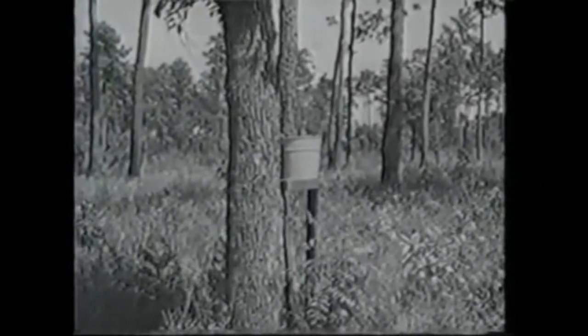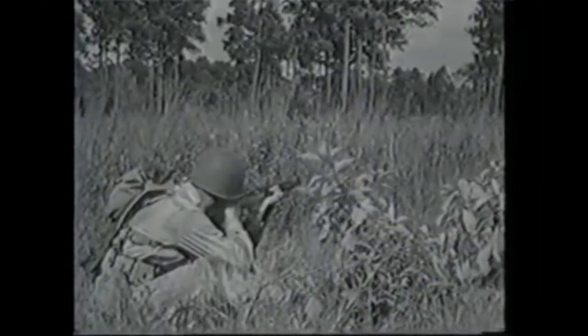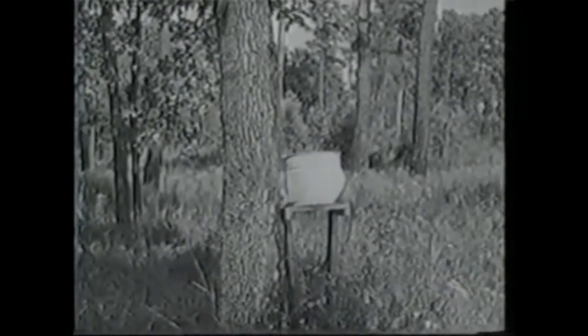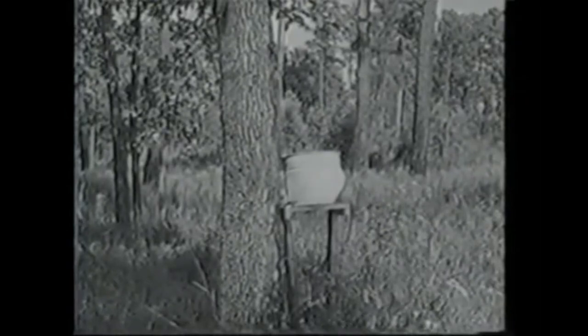Yeah, and it can do a lot more than plow through a helmet. For instance, that looks like pretty solid cover, doesn't it? An oak tree 12 inches thick. Now watch that bucket. Through the tree, through the bucket. That would make a pretty dead Nazi.